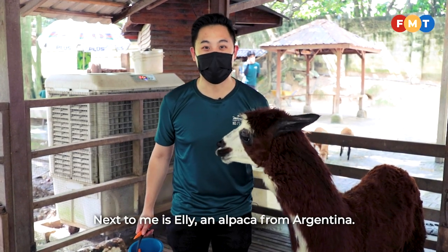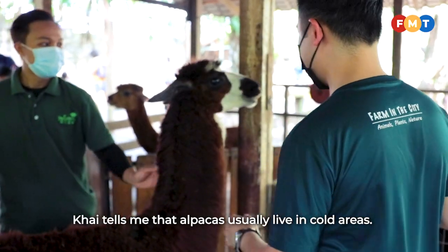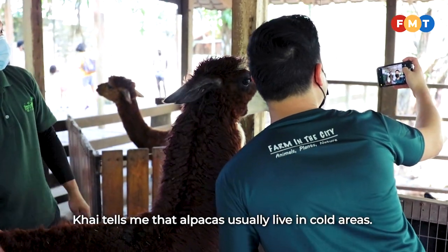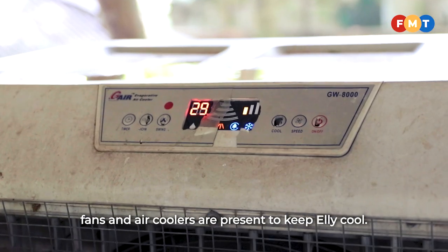Next to me is Ellie, an alpaca from Argentina. Here you go. Kai tells me that alpacas live in cold areas. To prevent heat stress, fans and air coolers are provided to keep Ellie cool.